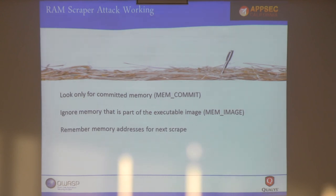It remembers memory addresses for the next scrape. We will soon look at how it finds the credit card number, but this is another optimization. Once it finds a certain location where credit card data is, on every next run, every time you swipe, it goes to that location first, because the probability of that data being in that location is higher.